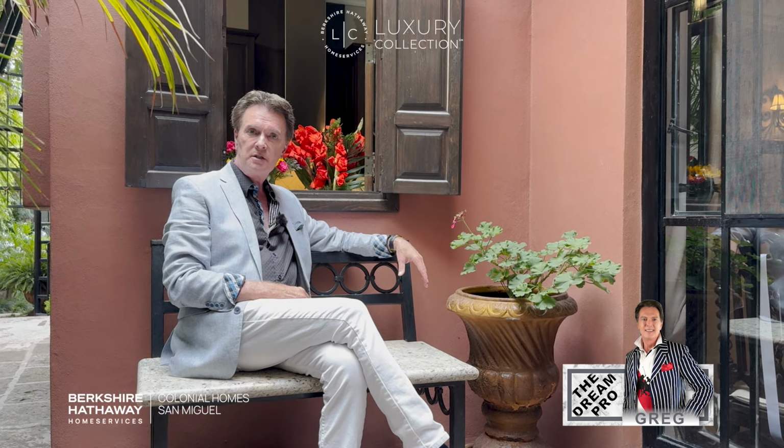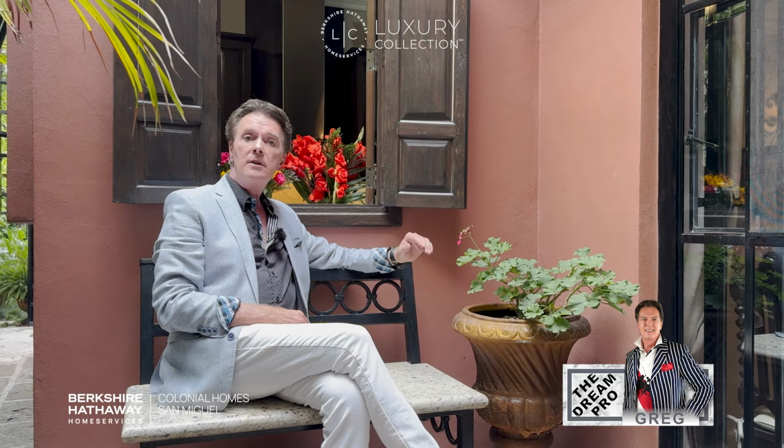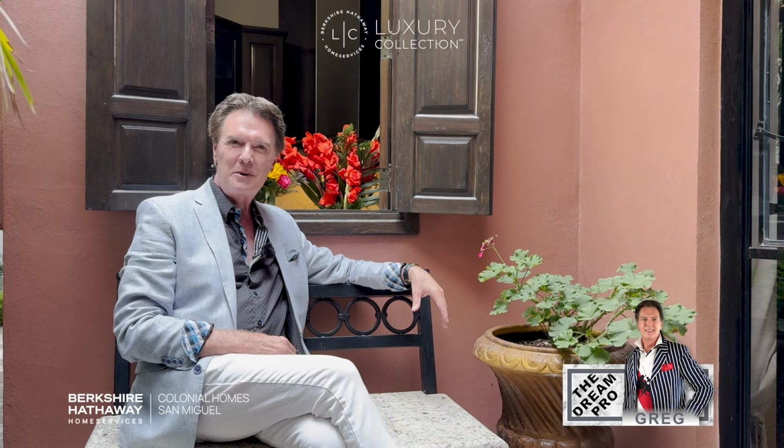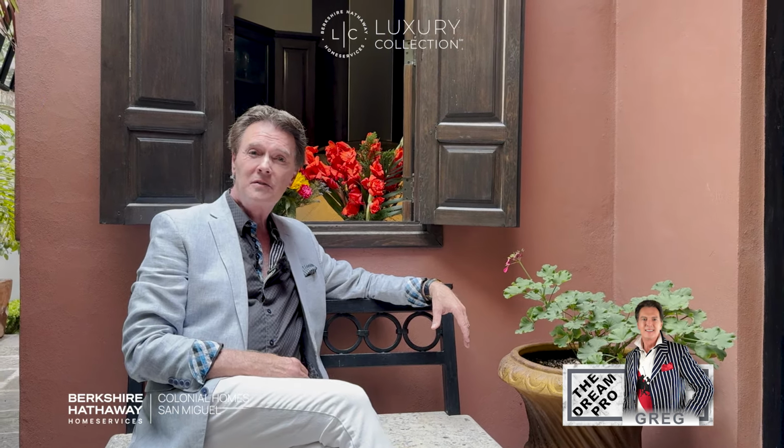It's got its own kitchen, so you can have guests come and stay as long as you want, and they've got their own space. The second bedroom in the back has its own entrance, so it's an even better guest room for your guests that want to come and go without coming through the rest of the house. Fantastic views of the Parroquia from the roof terrace up here as well, so even from the third floor. So lots of great views, lots of upgrade amenities.